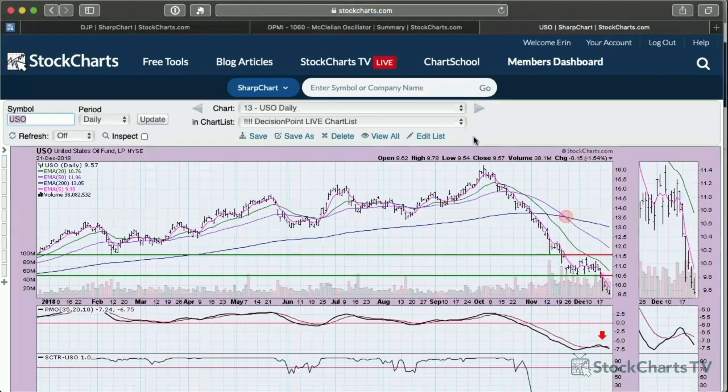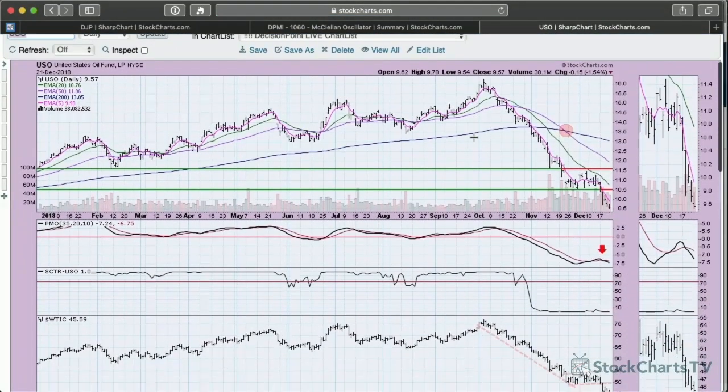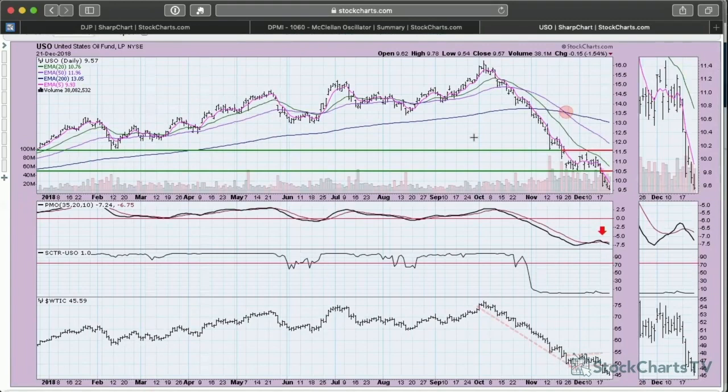Oil, oil. Not looking good. This was the last chart I had up when the program started. Reverse flags. These are reverse flags. You look at the length of this flagpole on West Texas crude, and now the flag, and now the breakdown. And a flag formation, the flag pattern, how it works, the length of the flagpole, top to bottom here. When you get the breakdown, you add that amount to the breakdown point.